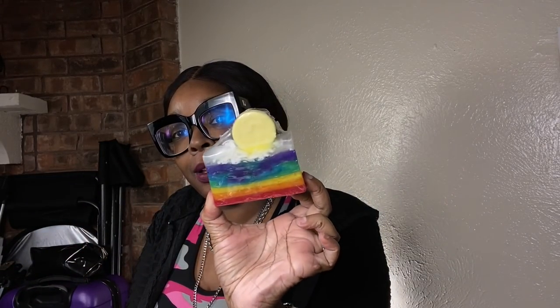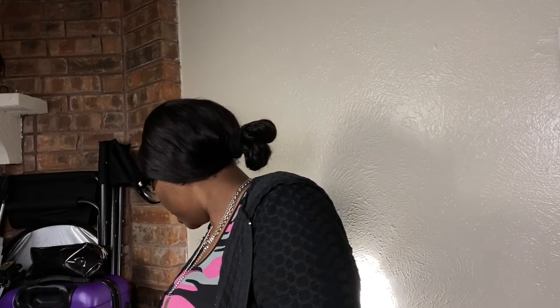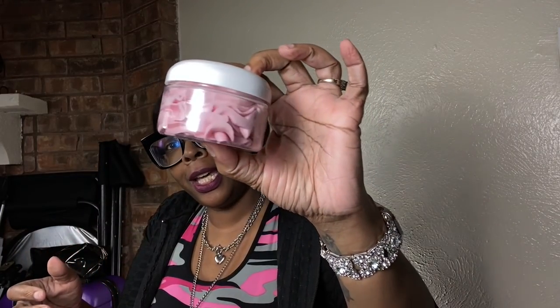Here we go. Bath bomb, vanilla cherry scent. Oh, it's my rainbow. Somewhere over the rainbow soap. And it got a little smiley face at the top. My waffle ready. Oh, my food gonna be colorful, y'all. This is the whipped body butter. Oh, look at that. This is berry vanilla scent. Oh, who gonna get this?